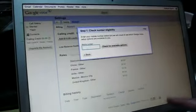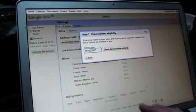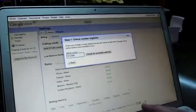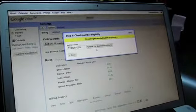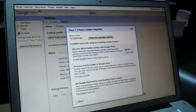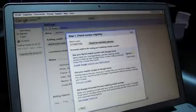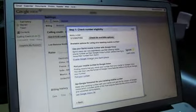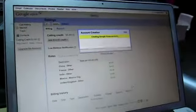So I'm going to put my Sprint number here, the Sprint number I've had for a while. And then I get to confirm that it's available. So we're contacting Sprint, and instead of just having an option to get a new number, I now have an option to use this Sprint number as my Google Voice number. I can click on enable here, and it will warn me that my existing voicemail on Sprint will be deleted once this goes through. So I'm okay with that.